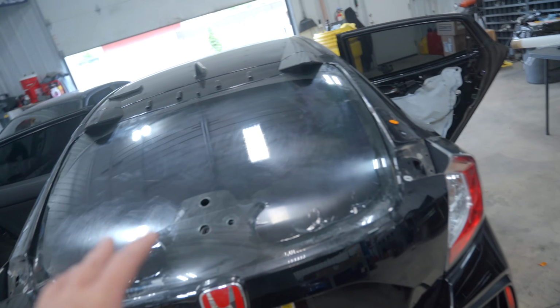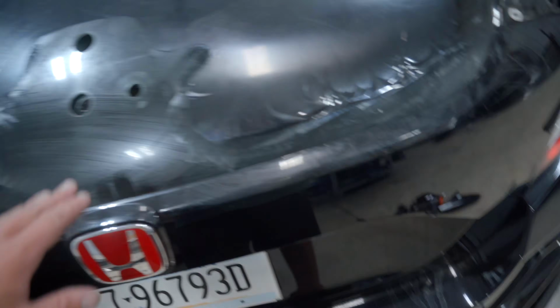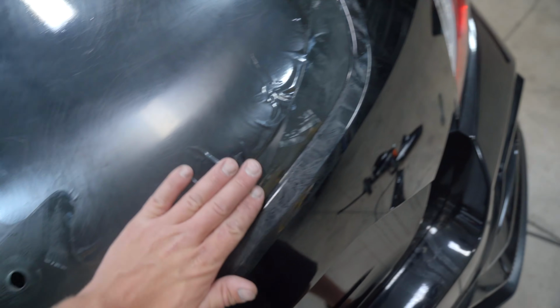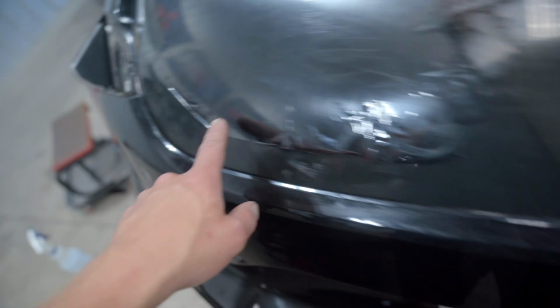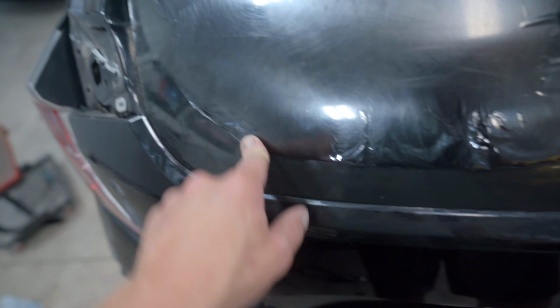This here was my very, very last piece of film. I got it so freaking close. I have been trying to shrink this up down here for literally over an hour on both sides. I don't know what I'm doing wrong. Put so much heat on it, I ended up burning the edge of the vinyl.